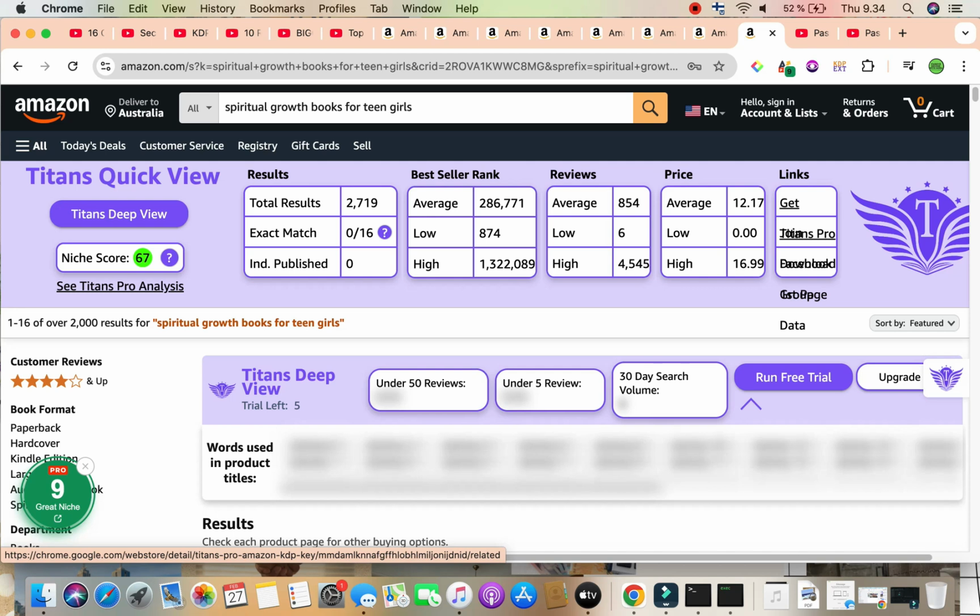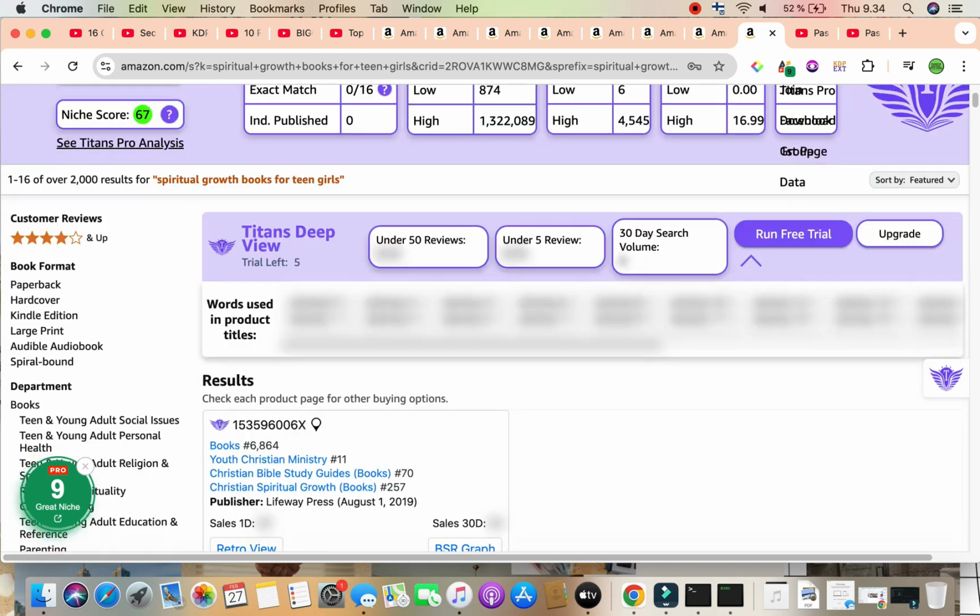Self-Publishing Titans Chrome extension has given us a keyword niche score of 67. Green light, ready to go. Amazon Scout Pro has given us the highest keyword niche score on the scale, number 9, categorizing this wonderful keyword as a great niche. Coming to the total results, they're sitting below 5,000, which is wonderful. They're between that 1,000 to 2,000 range, and they are totaling 2,719. Average bestseller rank is 286,771, which is below 400,000. Average reviews are 854. Average price is $12.17.